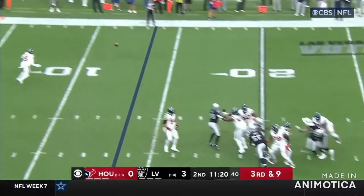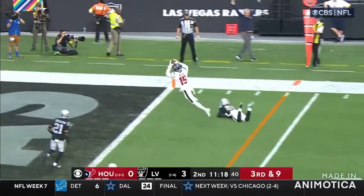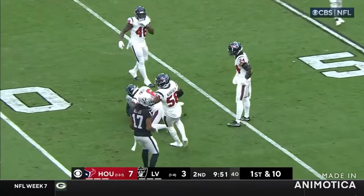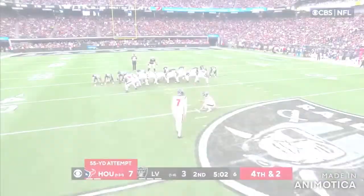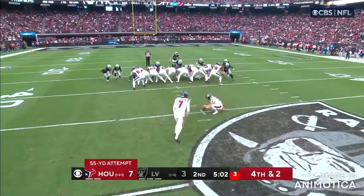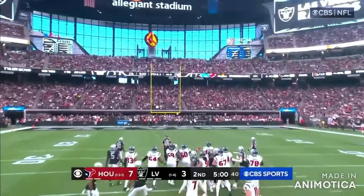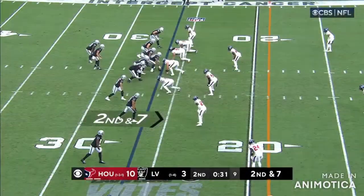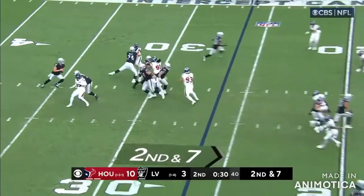Mills, under pressure, got rid of it. The pass is complete to the 5. Touchdown, Chris Moore. Throwing on the run, and that is caught. That's Hunter Renfrow. Missed from 39 yards earlier. He's hit from 51 this year. This is a 50-yarder, and this one looks much better. And it's good.